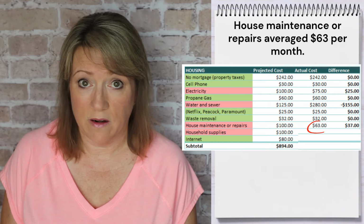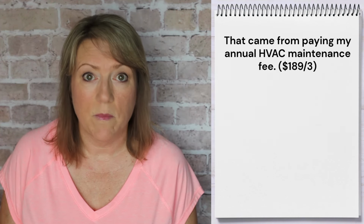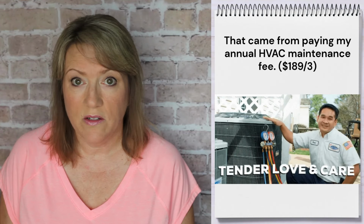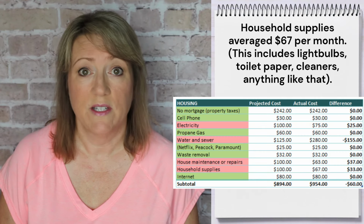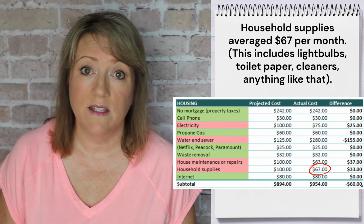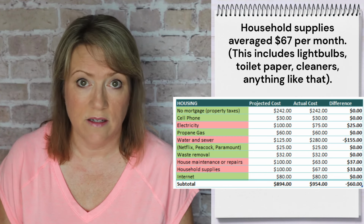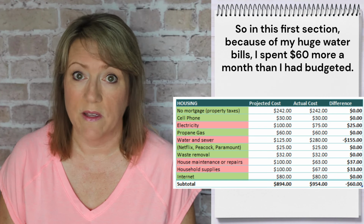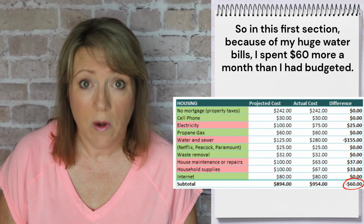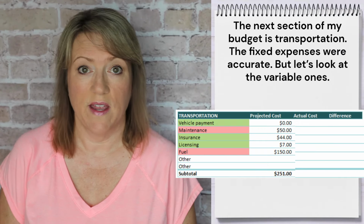House maintenance or repairs averaged $63 a month. That came from paying my annual HVAC maintenance fee. It was $189 and I just divided by 3. Household supplies averaged $67 a month. This includes light bulbs, toilet paper, cleaners, anything like that. So in this first section, because of my huge water bills, I spent $60 more a month than I had budgeted.